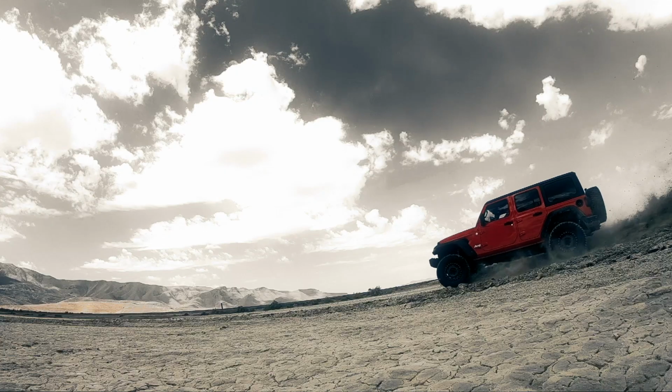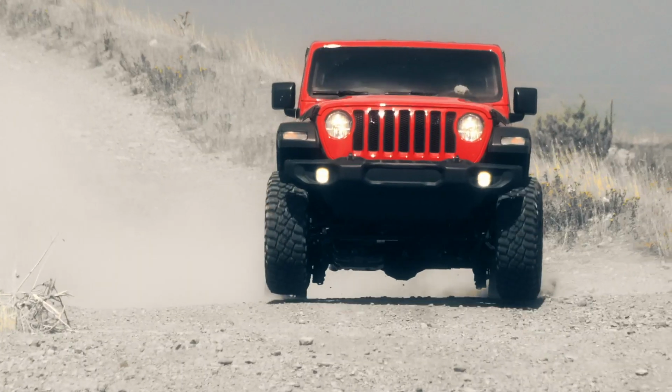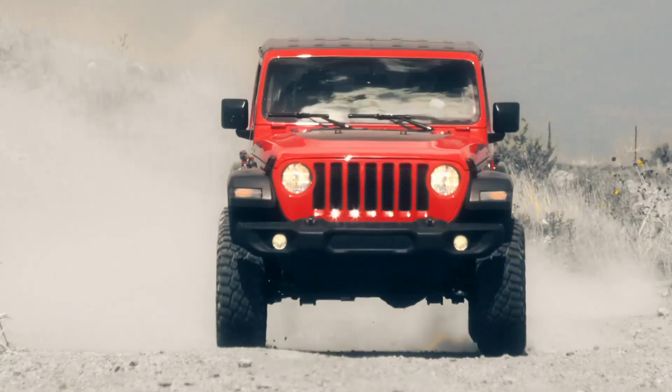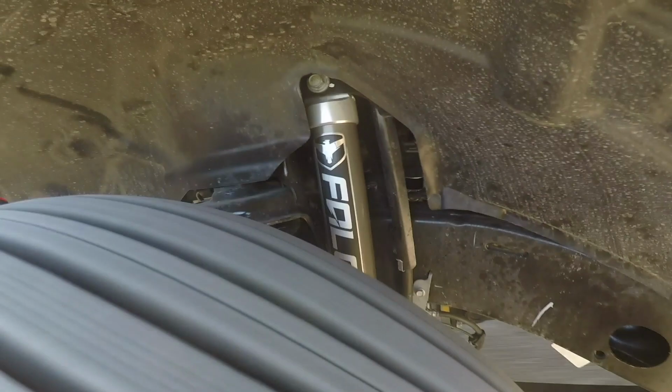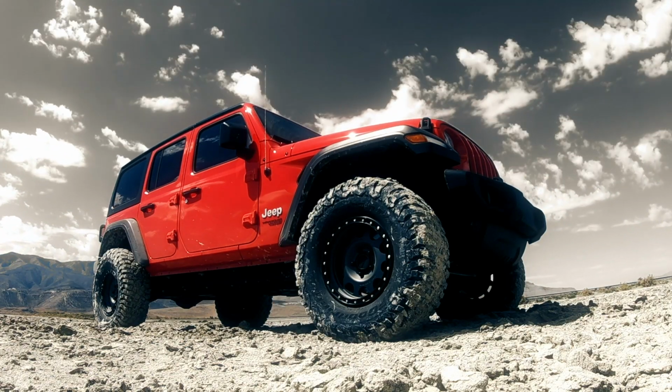It can change the handling. It does, it can do a wide variety of things. So there are things you can do with suspension geometry and spring rates in order to change the handling of a vehicle, but the shock absorber is really where the magic happens. And that's one thing we're really proud about with the Falcon shocks, is what we can actually do with the vehicle and how fun it makes the vehicle when we're done.